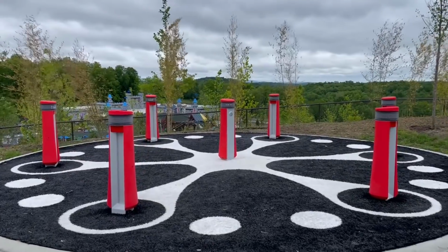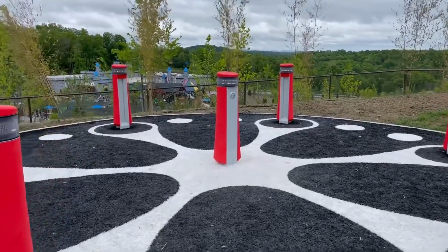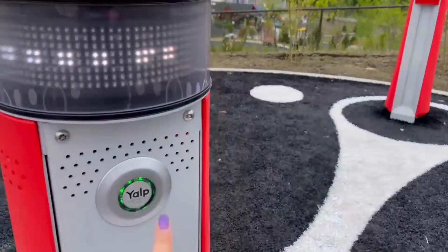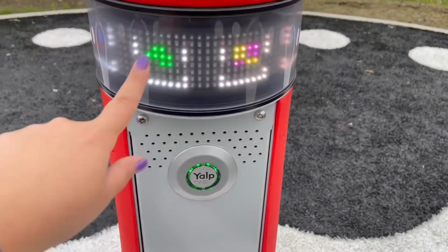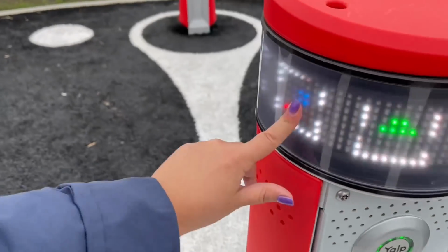Okay, before we actually leave Ninjago Land, there is this thing, and I tried to figure it out, and I could not, and there are no instructions, but there's this button here, and then you pick a game, but it doesn't work.